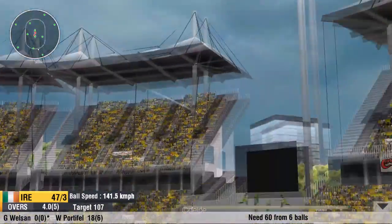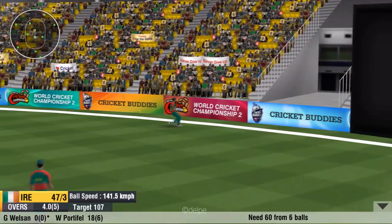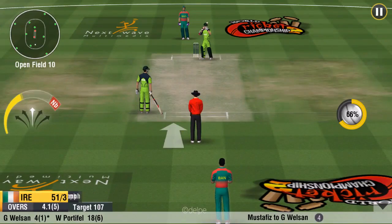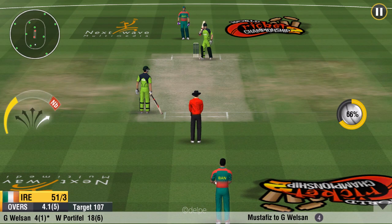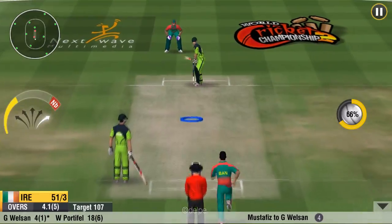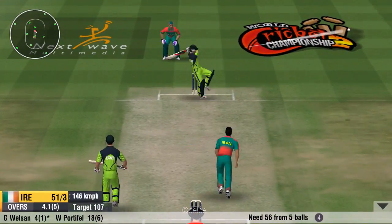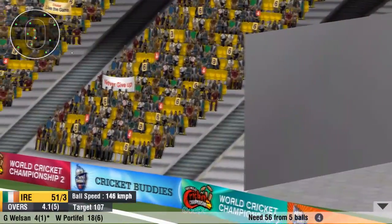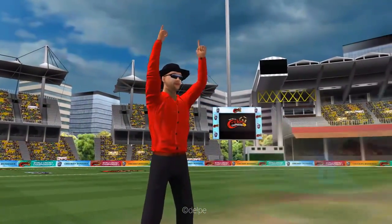He goes for the big one. One bounce and over the fence. The batsman's off the mark with those runs. That's a magnificent shot. That's played so well by the batsman for a huge six.